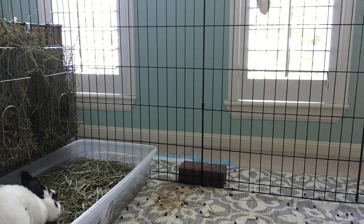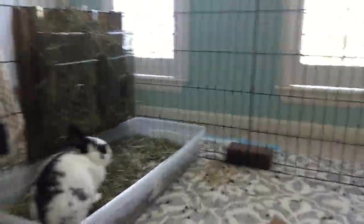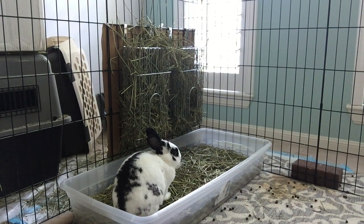We've taken them to the vet recently and gotten them checked, and they're all good to go, but I guess old bunnies are like old people. They can be a little bit cranky and they just kind of do what they want, but they're cute, so we allow it.